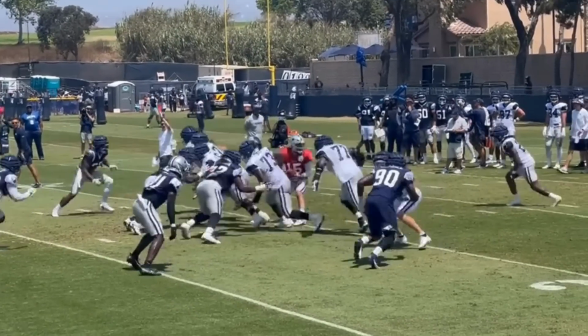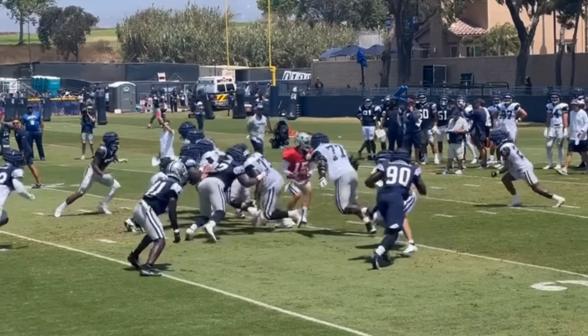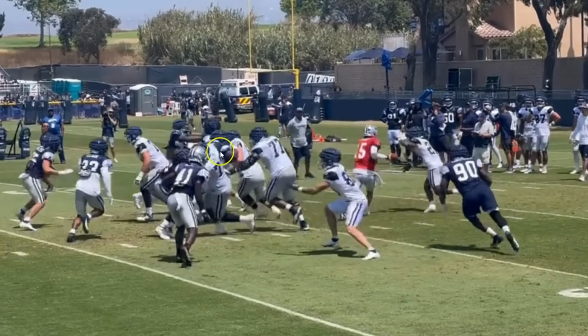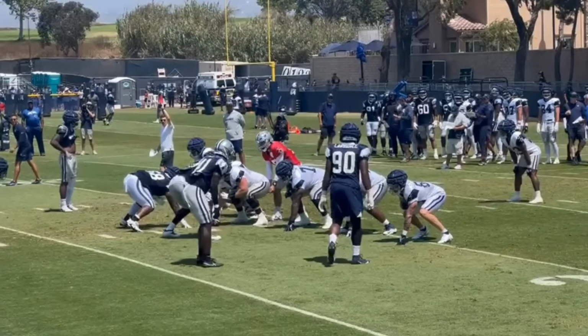And that's your starting center. That's a Pro Bowl center, right? I'm not saying he's a bad player. I'm saying that's a Pro Bowl center. That's a rookie in Mazi Smith who's really getting his footing underneath him. And you see him absolutely take the center, push him back, and blow the play up. I mean, that's how you reset the line of scrimmage, that Mazi Smith. This is a nice rep right there.